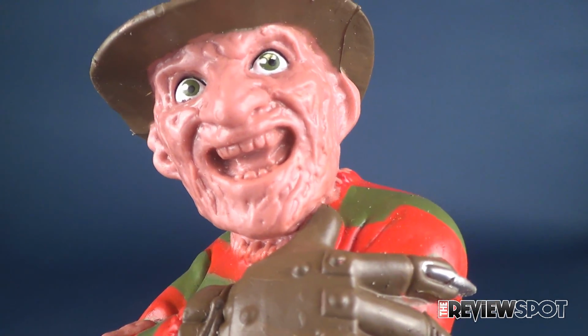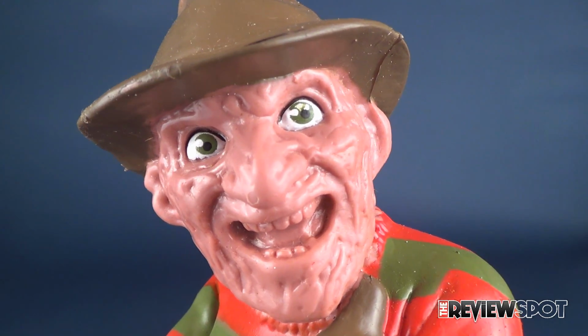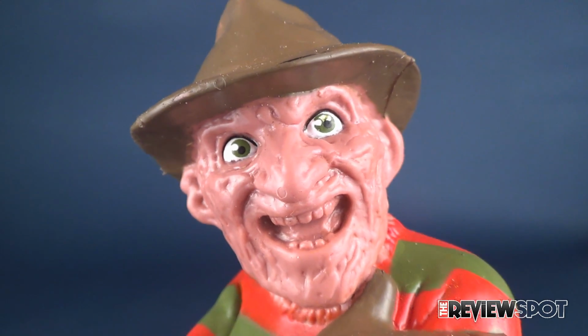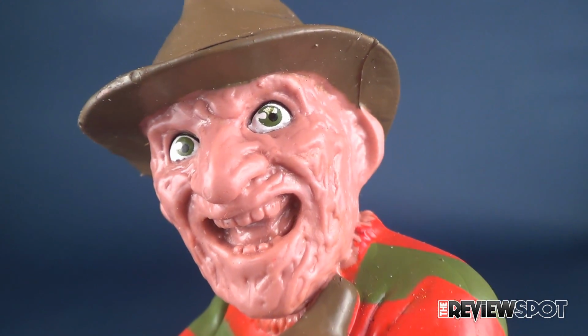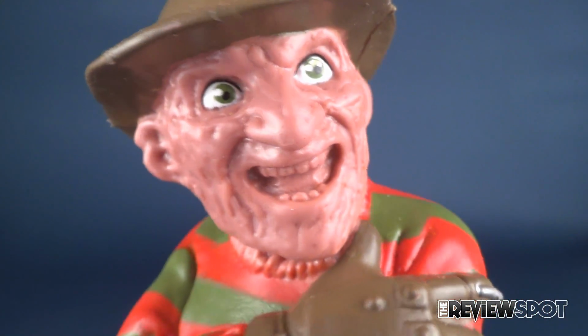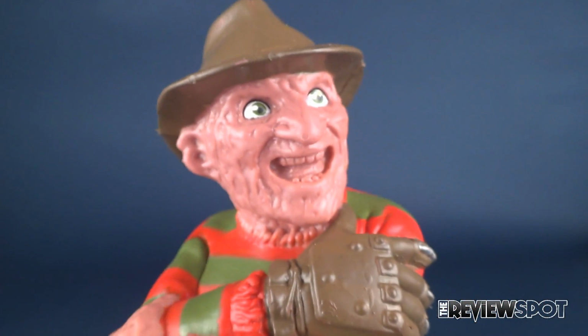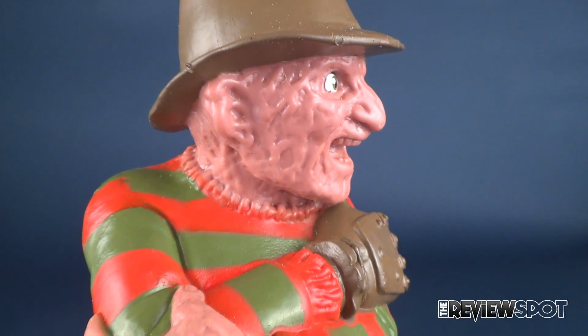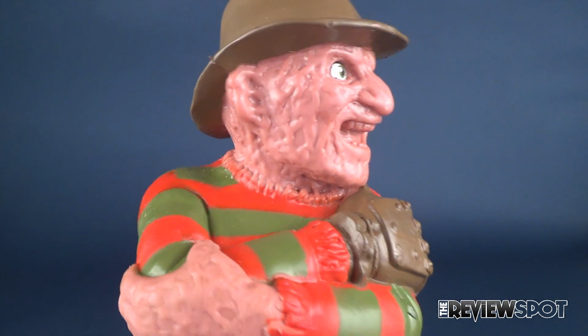They painted his eyes, and testament to the eye painting, whoever is in charge of painting eyes on these figures, the painting on the eye looks actually really good. You've got the little reflection reflecting off of the eyeball there. But unfortunately, teeth get omitted. Some nice detailing, though, on his face. The scarrings are nicely done here.